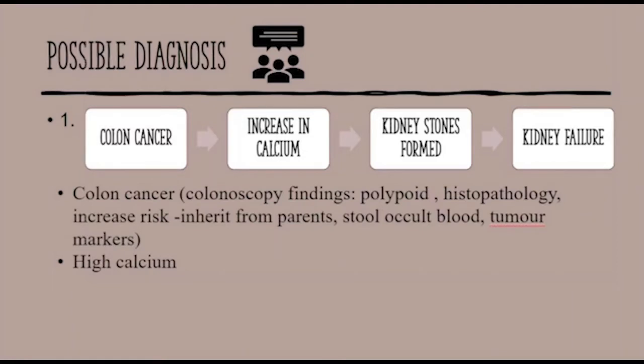As further indication of cancer, the reading of the tumor marker CA test was higher than the normal range and indicates an increase in the risk of cancer. She also has a family history of carcinoma of the colon, therefore the risk of developing the cancer was high.